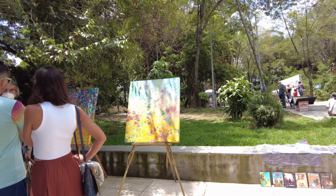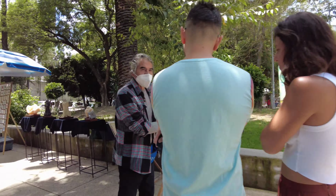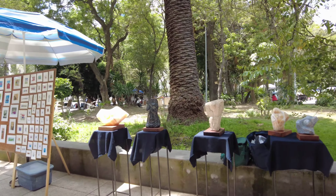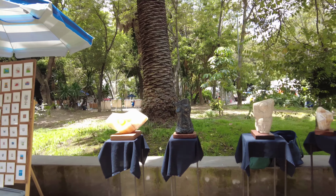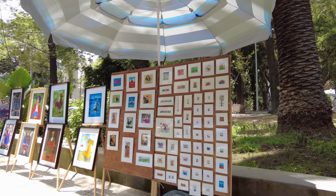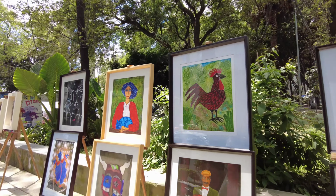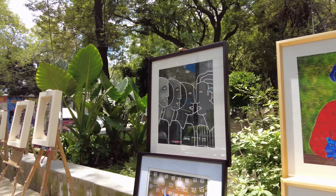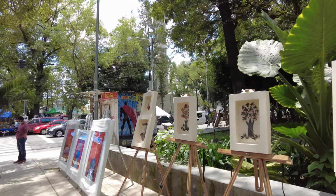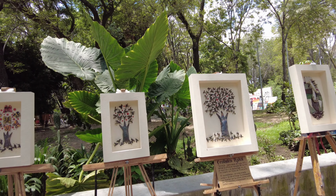Oh, that's really colorful. I like it. It looks like watercolor. And some sculptures here with some nice organic shapes. I think this is watercolor, very vibrant colors. And some sculpture as a part of ceramica raku. It's a Japanese technique.